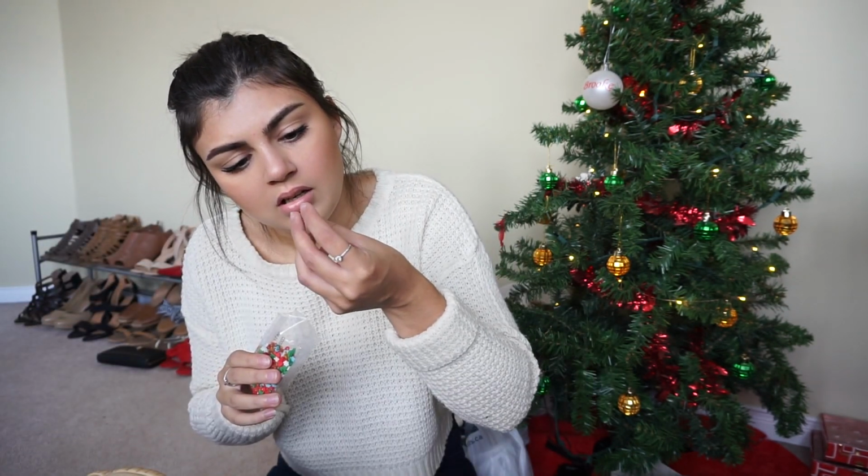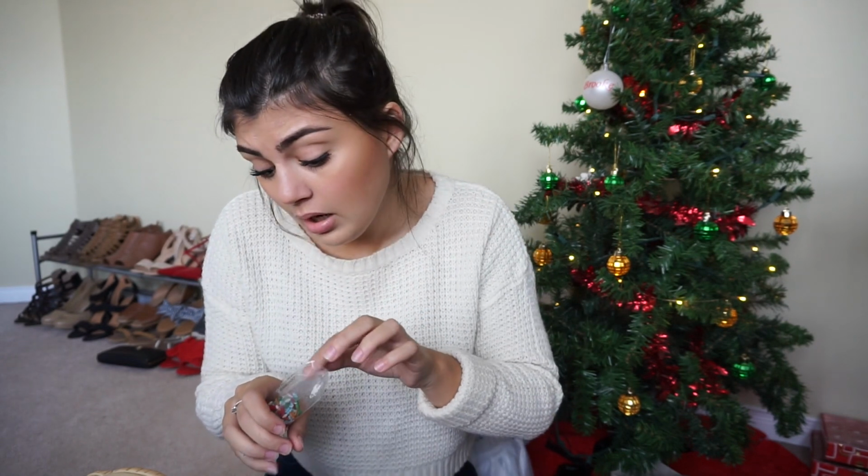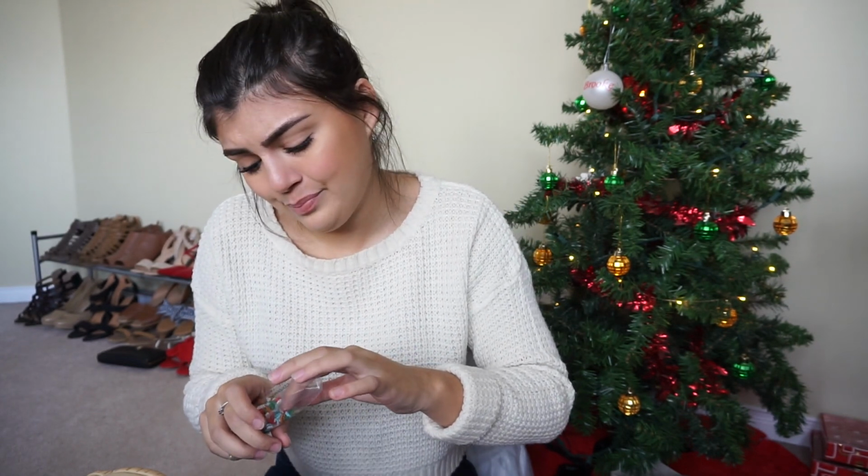These are so tiny. Oh no, this gingerbread is missing a leg. Literally missing a leg. Well, you know what? Just for that, he's gonna become a part of our tree. So I can show him that even though his leg is literally broken and missing, he's still worth something. Boom.